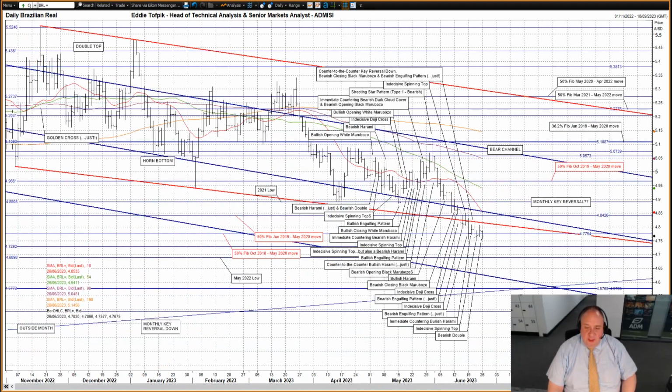US dollar against the Brazilian real. A bearish double yesterday with the second lowest low in recent times and also the second lowest close as well. Additionally, it was a close back below the 50% Fibonacci line of the October 2018 to May 2020 move at 477.54, and potentially the start of a fresh move below and away from the breached lower bear channel line, currently at 481.40, highlighted in bright red on my daily chart of the November 2022 to date bear channel.